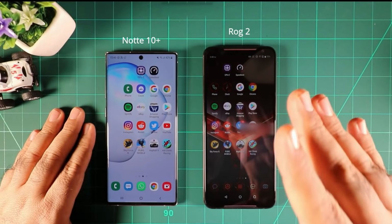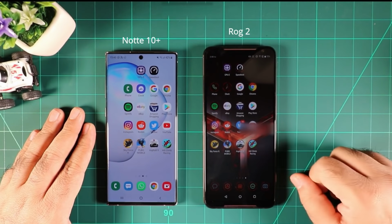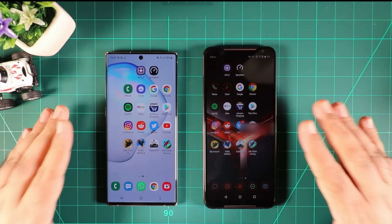It has a bigger battery, and a brilliant refresh rate, 120 Hz, on the AMOLED panel that it carries. So yeah, this concludes our speed test.